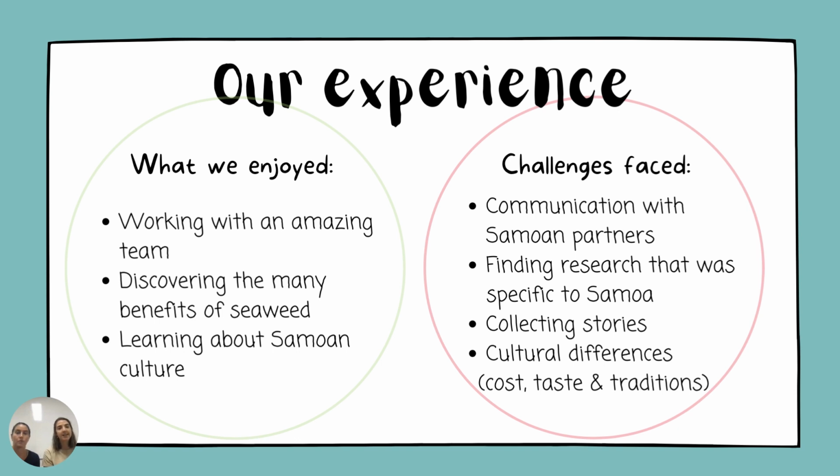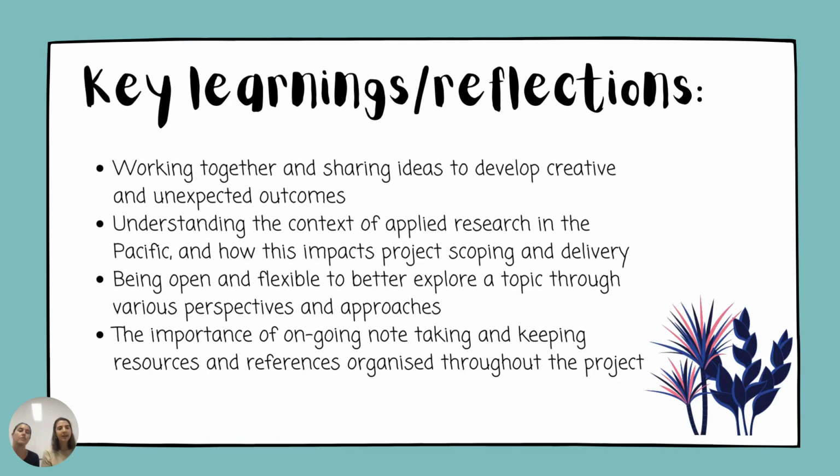And in saying that, with the cultural differences, not being there ourselves and not being able to taste the seaweed, it was quite difficult to come up with recipes that would highlight the benefits, not knowing the costs associated. So we could create recipes, but we weren't sure about the different costs of particular ingredients, and also not knowing the traditions and the meaning behind the traditions. It would have been a lot easier, I suppose, if we were able to be there in person and experience some of the traditions ourselves and touch base rather than going through a third party.